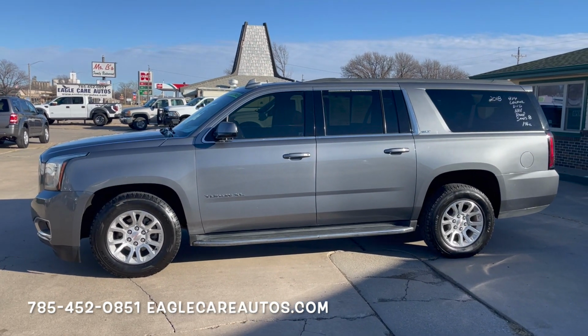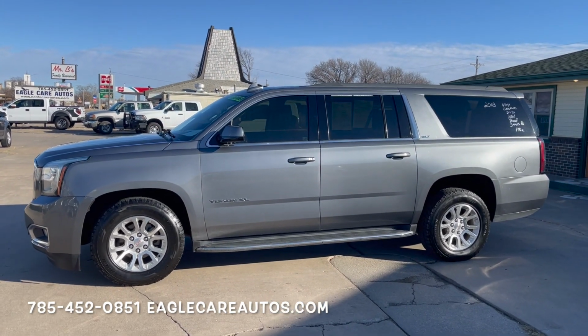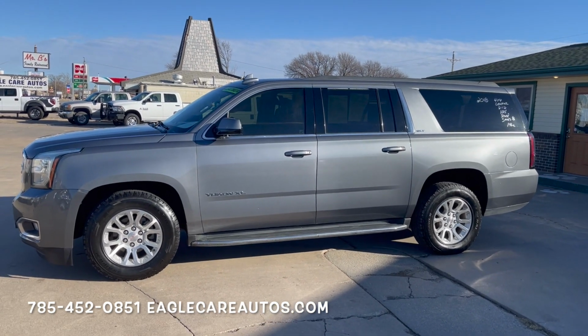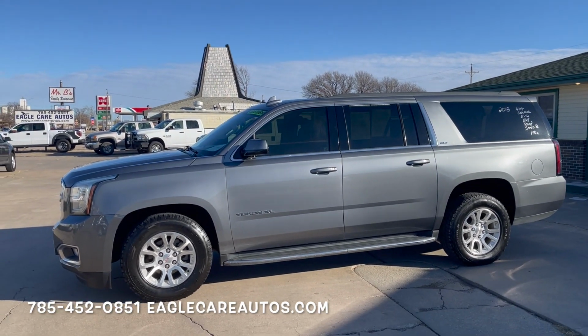2018 Yukon XL SLT four-wheel drive. Here is yet another one of our favorite big SUVs for the family, the Yukon XL. It's a fully loaded SLT that's clearly been well taken care of and just a quality vehicle.